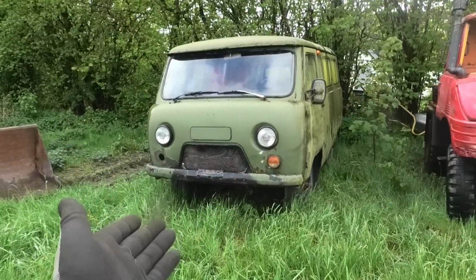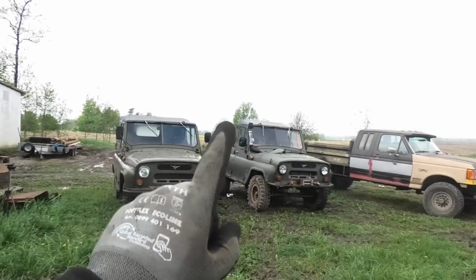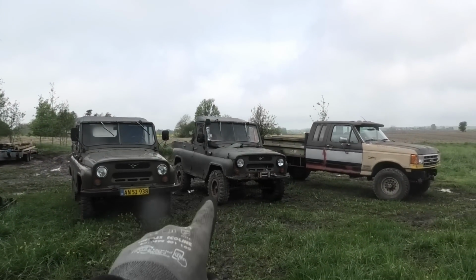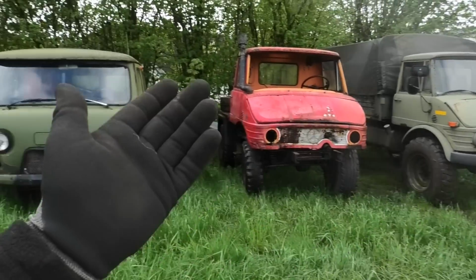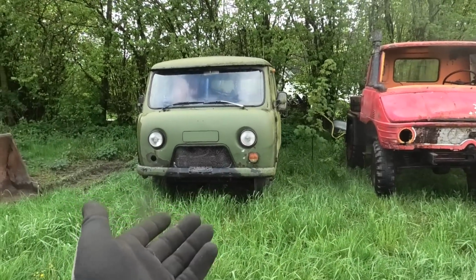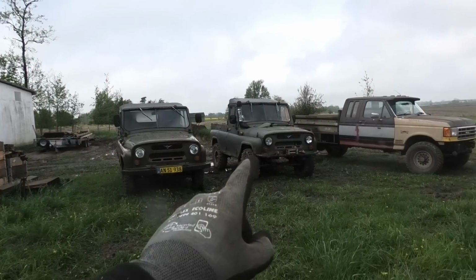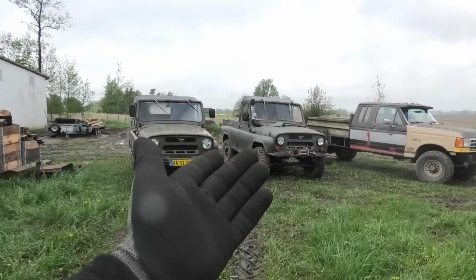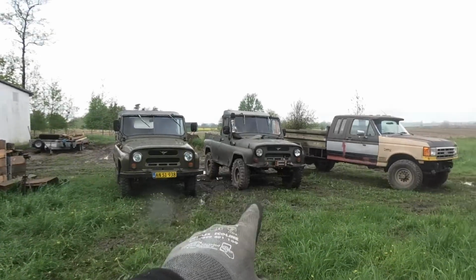And at that point it got a little bit weird because as we were fixing the engine from this one, I was driving around in that, and that one suddenly ran out of oil pressure. And we figured because the Bukhanka had a Volga engine, they are slightly more powerful, and that one still had the original engine, which is a little bit weaker. And I would rather have the original engine in the Bukhanka and the powerful engine in that one.